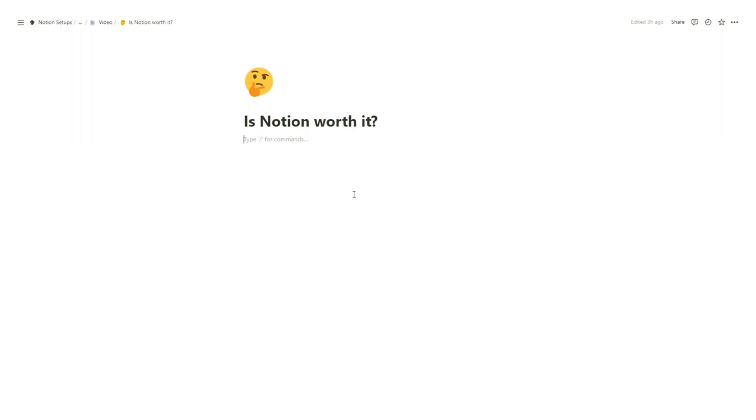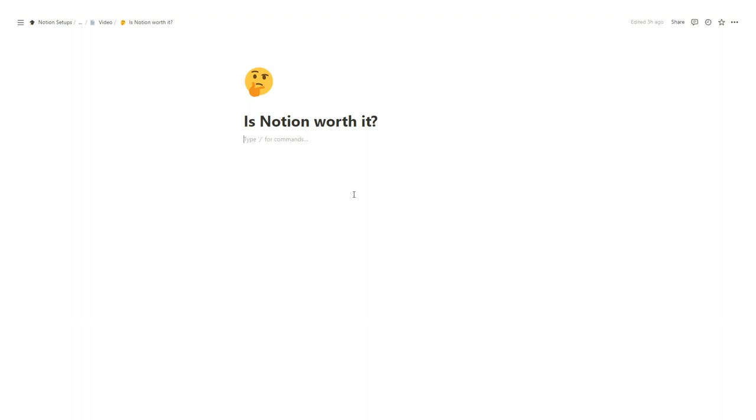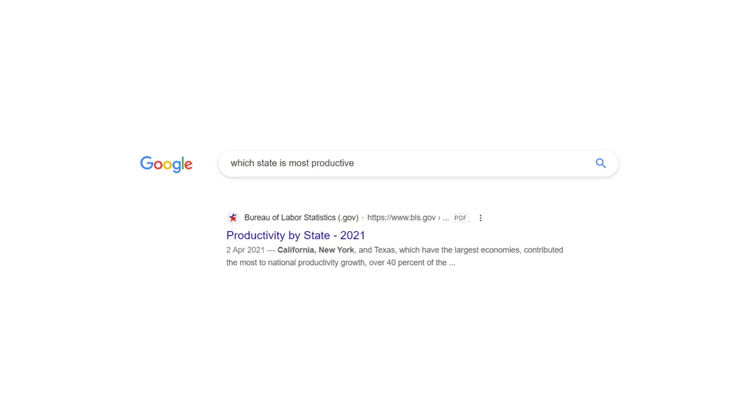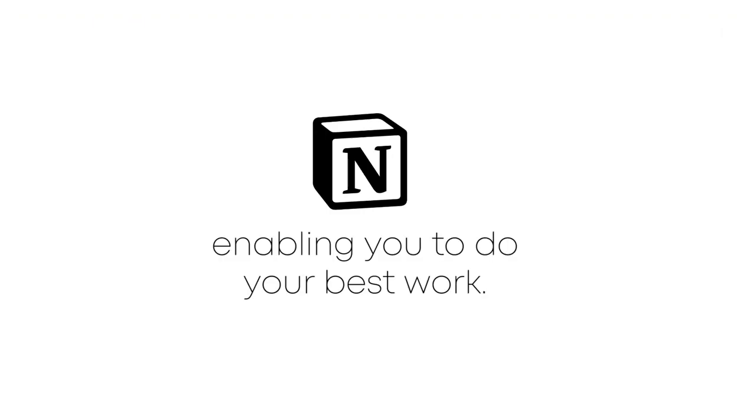The beautiful thing about Notion is it can do absolutely anything. But that often means that people make absolutely everything. One of the best parts about Notion is once you start getting really comfortable with it and you start understanding your workflow and just how to work at the most productive state, then what you can do is create dashboards and workplaces that enable you to do your best work.